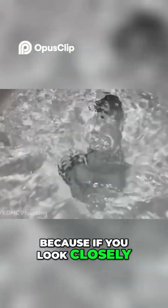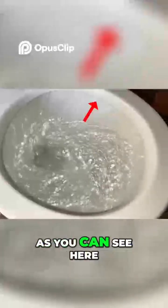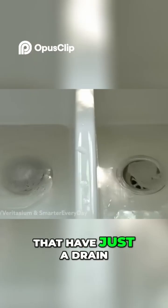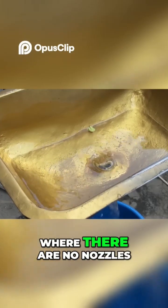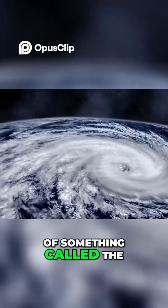Because if you look closely, the swirl direction is just a function of which way the nozzles point, as you can see here, and with any toilet you inspect yourself. But what about sinks that have just a drain, like in the demo here, where there are no nozzles? Well, believe it or not, there's actually some truth to this idea because of something called the Coriolis effect.